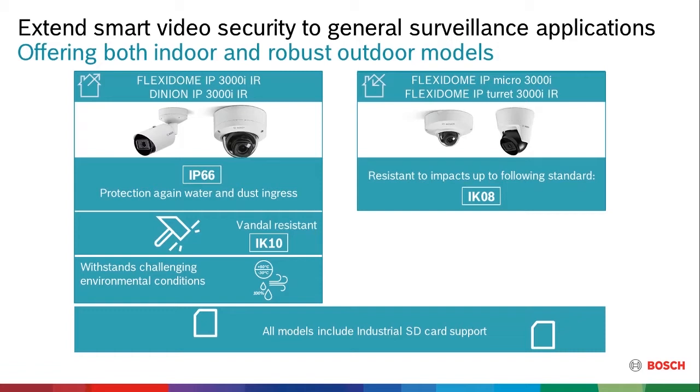The outdoor versions, the Bullet and the Mini Dome, are IP66 and IK10. The Microdome and the Turret are both IK8. They all come with SD cards, so storage at the edge.